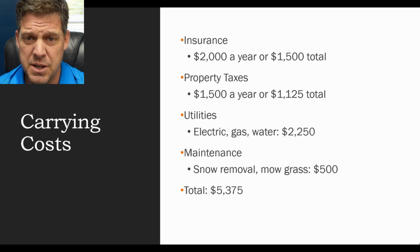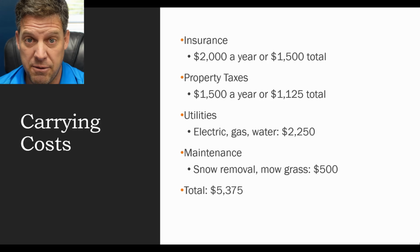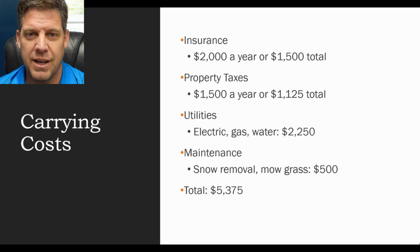So for insurance, it's about $2,000 a year, and that is for a specific house flipping policy. So you want to make sure you have the right insurance if you're flipping houses. If something disastrous happens and you don't have the right insurance, they might not cover your claim. So make sure you have the right insurance. I think we use Foremost through State Farm or Allstate, something like that.